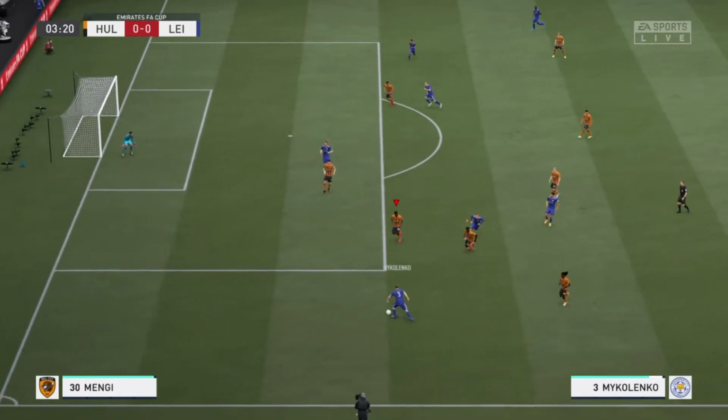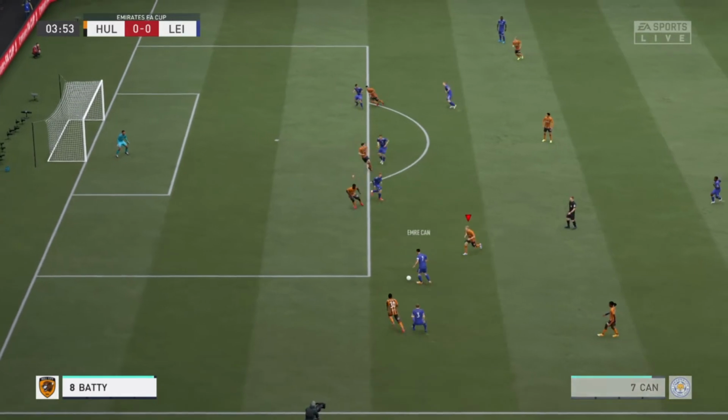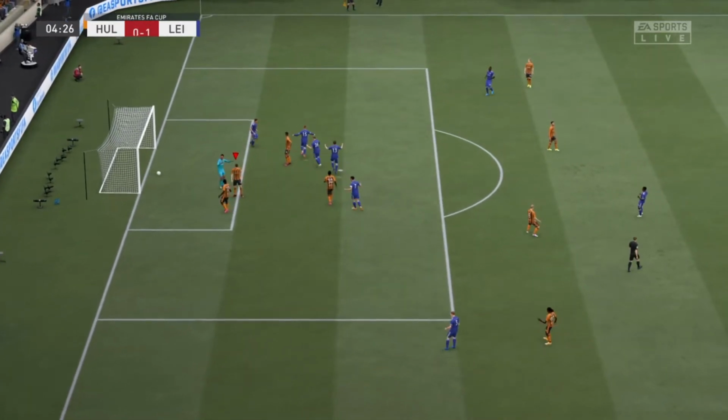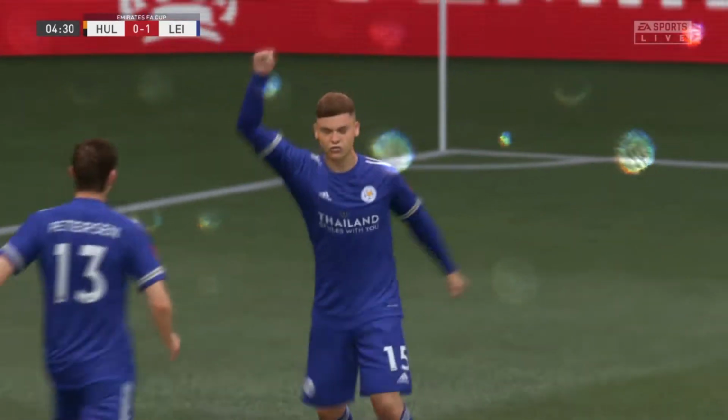And now Chan. Options in the middle. Can he give them the lead? And a goal! They start as they mean to continue. They make the opening statement.